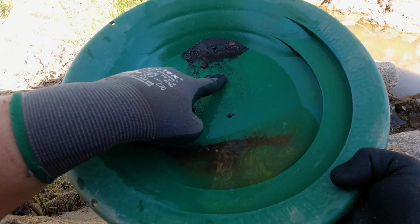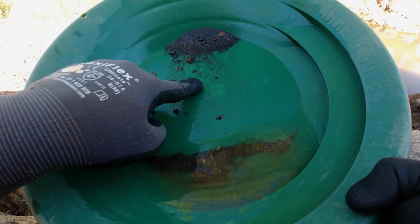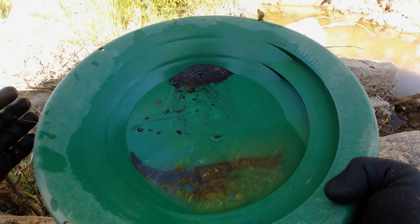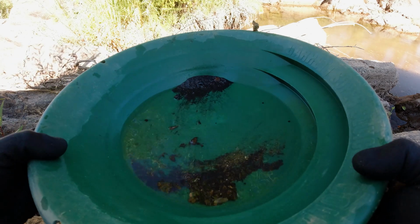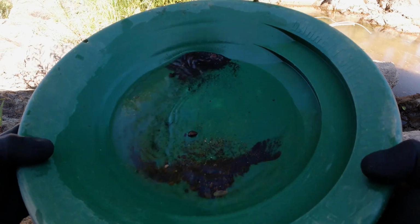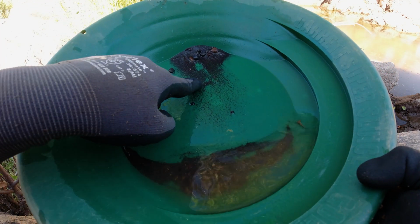All right, there's a very fine little piece of gold coming down right here. I don't know if you can see that, but it's right there. Oh, I think I see some gold kind of peeking out of the top here. Oh yeah, all right. Okay, yeah, so it's starting to wash back now.